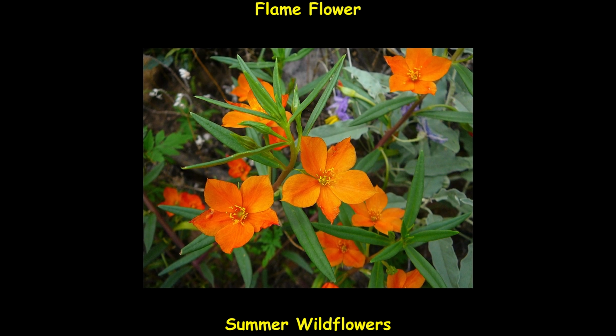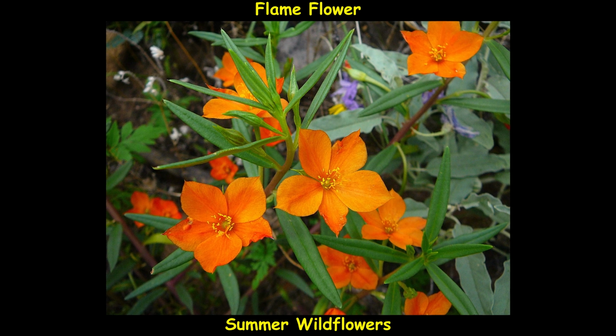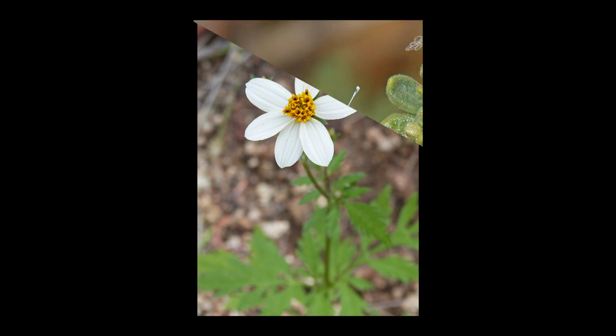Next we see a flame flower with 5 orange oval petals about 1 inch across. It blooms July and August. And here we see a beggar tick's daisy. It blooms August to October with white ray flowers. Its seeds stick to clothes and animal fur.